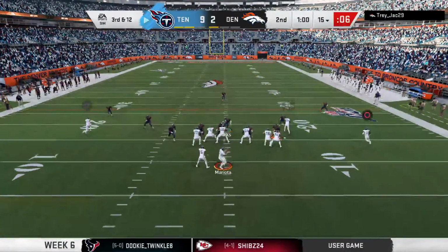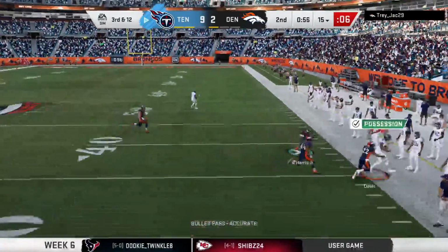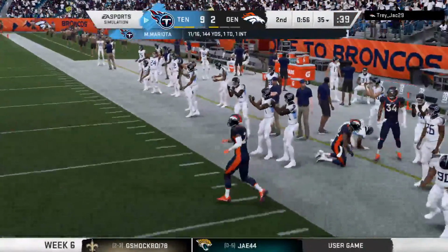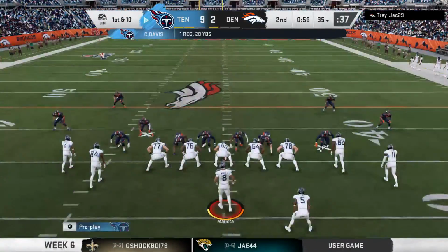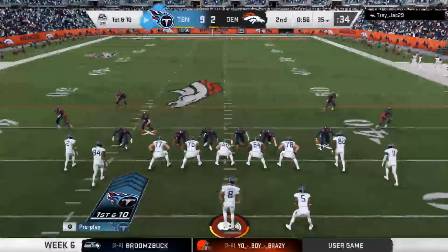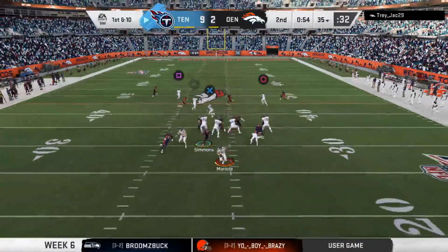Check 30. From the gun, Mariota. And he's got a man, Corey Davis. And he'll be out right at the 35. He's got his first catch here before halftime, and it goes for a first down. Mariota now 11 of 16 through the air.